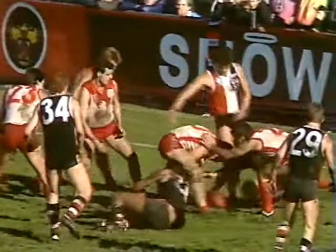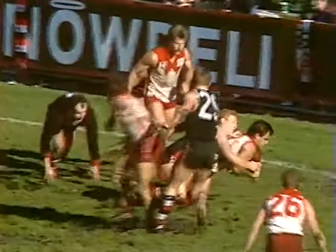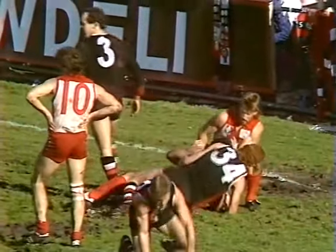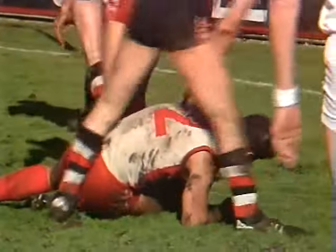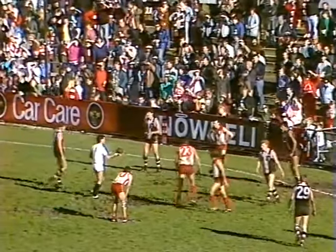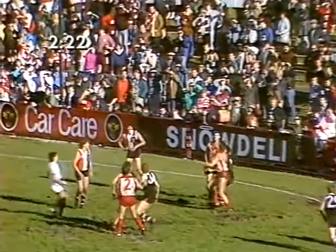Umpire elects to throw the ball in the air. Jones gets the tap out. Goes back towards Elphinstone. A mad scramble of players. Williams there, Daniels. And the umpire will be forced to come in and officiate once again. Just 2.5 minutes remaining in the second term. And it has been an interesting game so far. 7-3, 6-9, scores level.